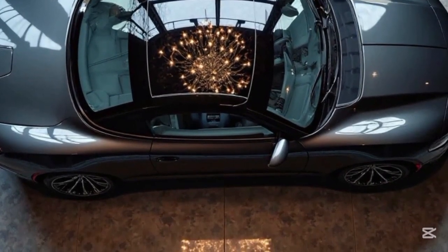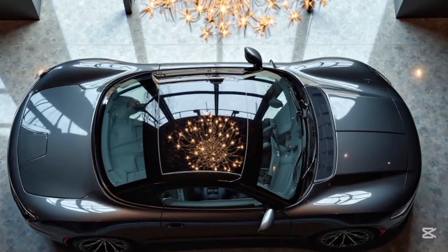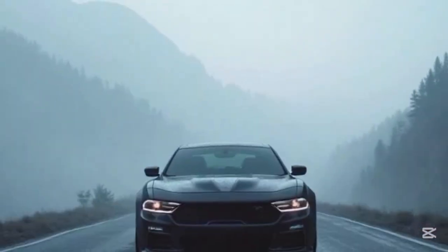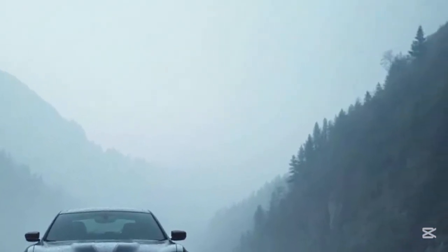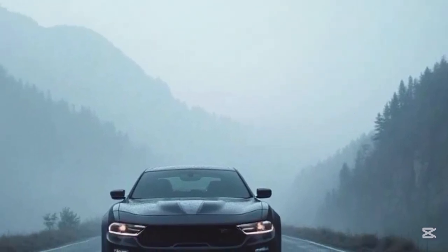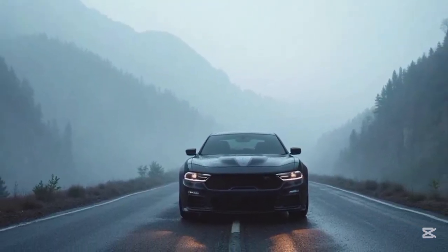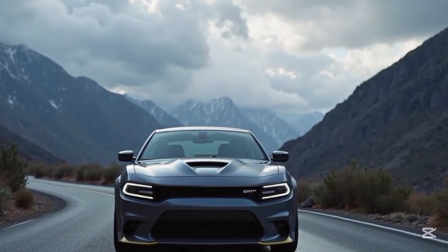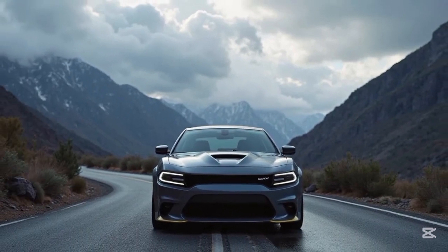What truly sets the Daytona SRT EV apart is Dodge's commitment to preserving the spirit of muscle while embracing the future. It's not just about going green, it's about going fast, loud, and bold in a way only Dodge can deliver. With performance tuning modes, power shot boost capabilities, and a stance that exudes aggression, this EV is set to change perceptions and expectations. The Dodge Charger Daytona SRT EV isn't just the future of muscle, it's a declaration that performance will never go quiet.